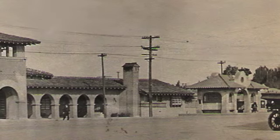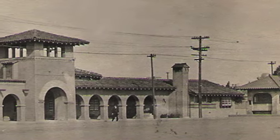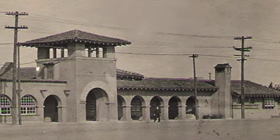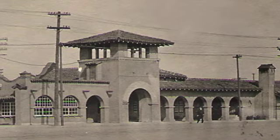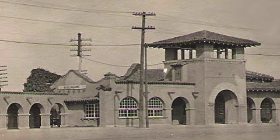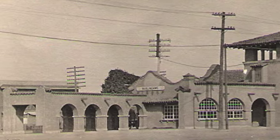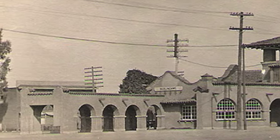The station, as seen today, has had a few changes from its original design. Most notably, an arcade was added to the northern portion in 1909, providing additional shelter for commuters. However, it was originally built on the south side of the station, but later detached and moved to the north.